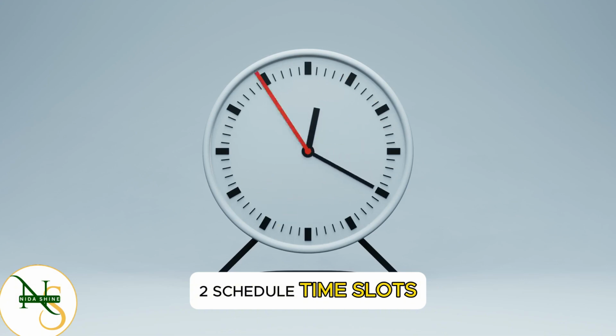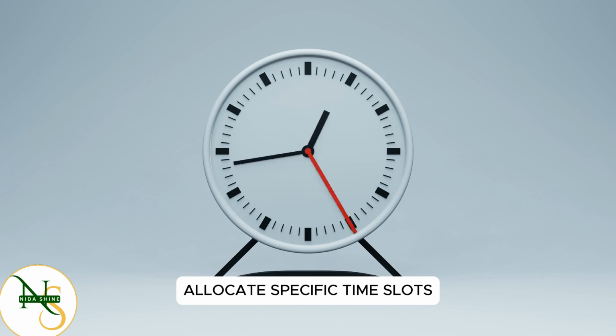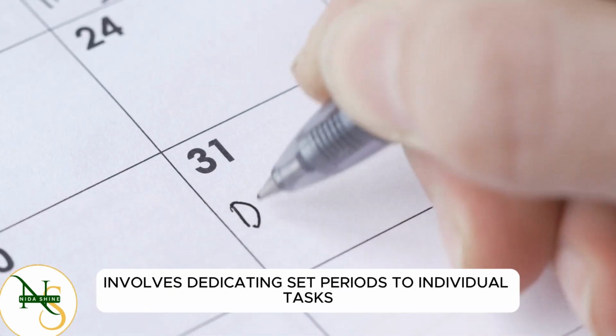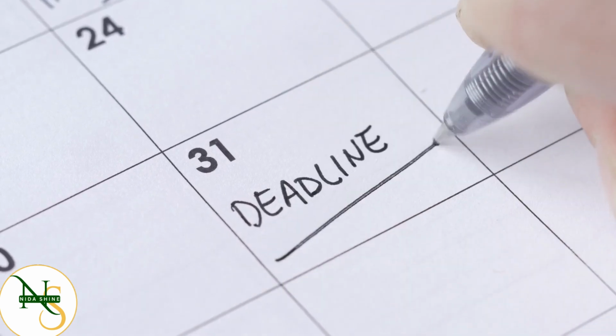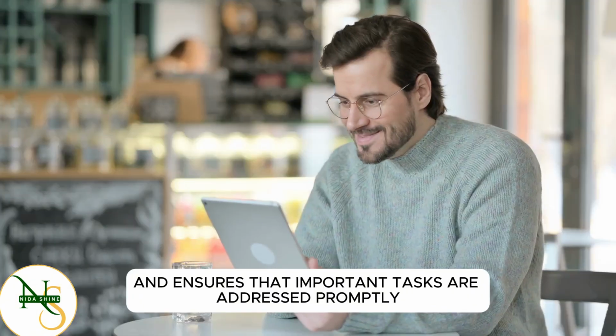2. Schedule time slots. Allocate specific time slots for each of your prioritized tasks in your planner or digital calendar. This practice, known as time blocking, involves dedicating set periods to individual tasks, reducing the likelihood of multitasking and distractions. Time blocking promotes better time management and ensures that important tasks are addressed promptly.